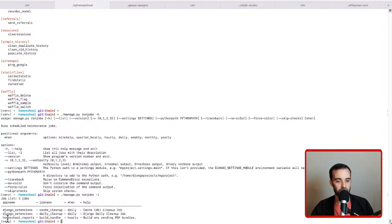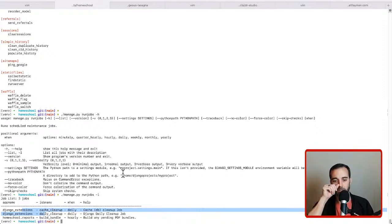So we have here my custom build bundle command that will run hourly if you want. And then there are two that come with Django extensions to clean up various things. Yeah, if you're using the database session cache, that's what that first one is. And then there's some daily cleanup. I don't know what that daily cleanup does. I'd be interested to see. And then you specify a parameter of which type of job you want to run.